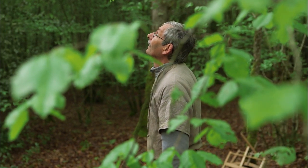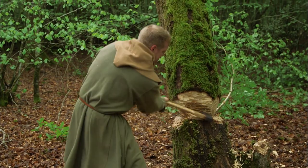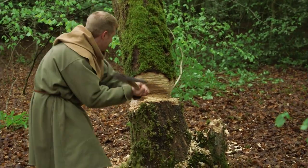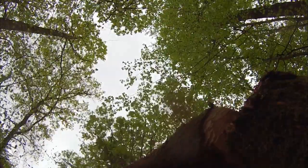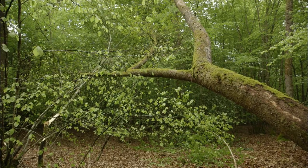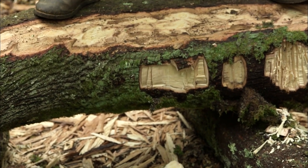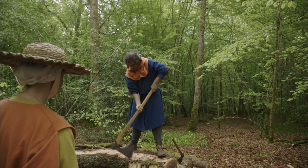Part of the woodsman's skill is to plan so the tree falls safely in the right place without breaking on impact. Once the trunk has been squared up, it will be used by the carpenters up on the chapel tower.